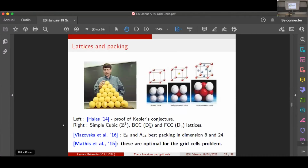Okay, so lattices and packing, we know, right? I think we all know that. So I put a picture of Hales and the Kepler conjecture, such that you have this FCC or HCP lattice here, and you can see the nice triangular lattice here as a slice. In 3D, because I will speak about 3D things at the end, there is this simple cubic lattice, the body centered cubic lattice and the face centered cubic lattice. This one, the middle, is called D3 star, and this one is a dual of it, so it's D3. Just for the notation, but don't worry, I will repeat it again.